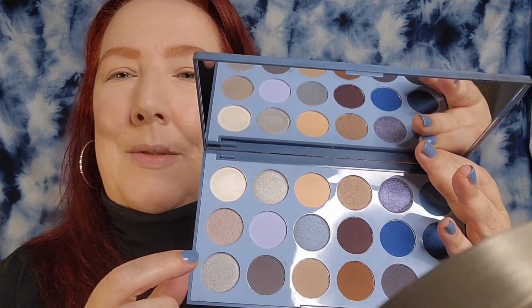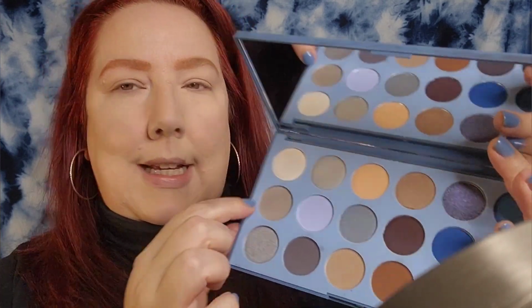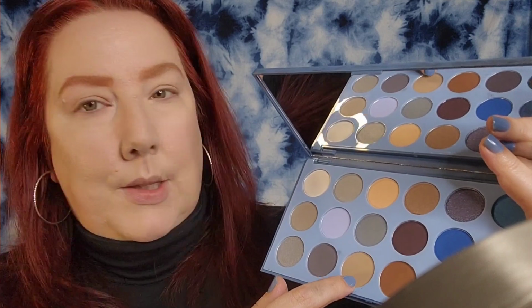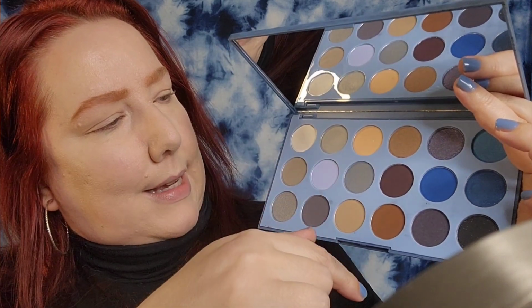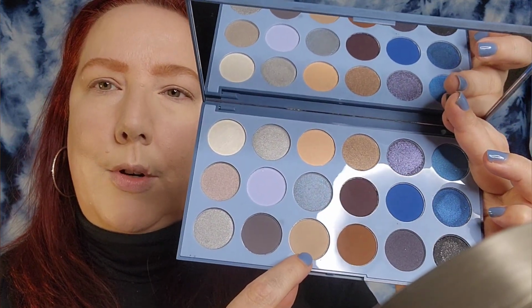Okay, so I'm realizing when I was showing this palette that I was saying that this would be a nice crease shade. I didn't realize this one is actually shimmer. So I guess your best crease shades would be this one. Oops, I'm sorry. This one, or this one. These are all mattes. So I think I'm going to choose this more taupey one for my crease shade.